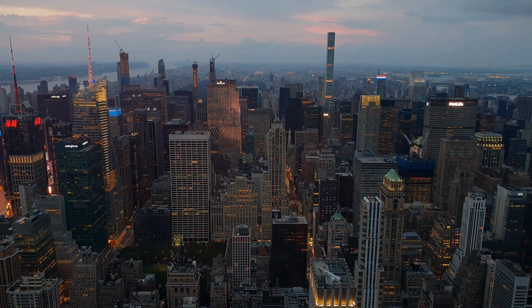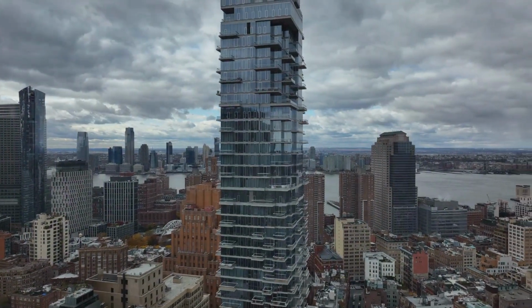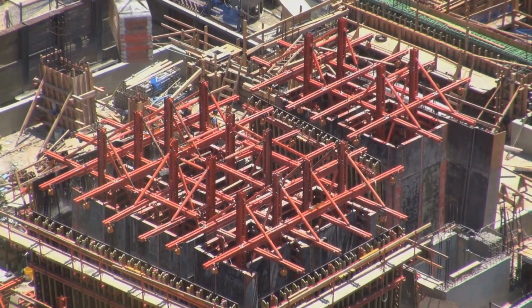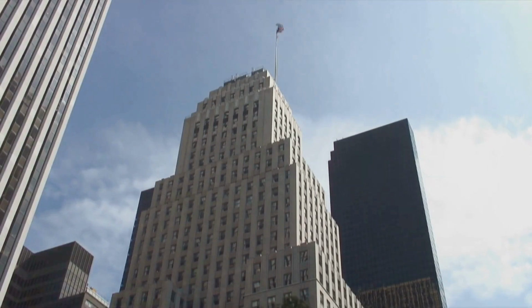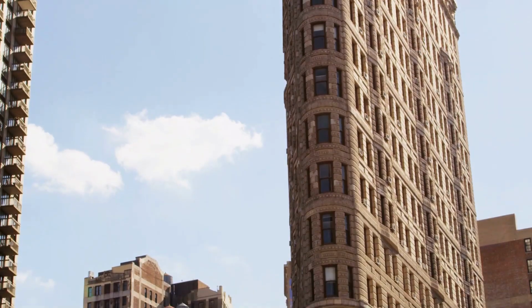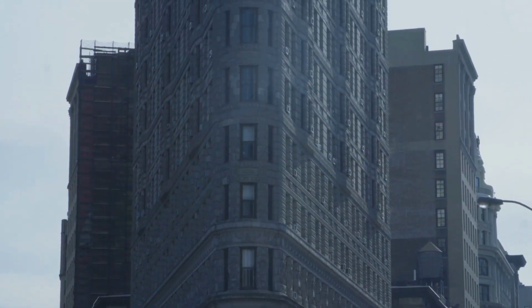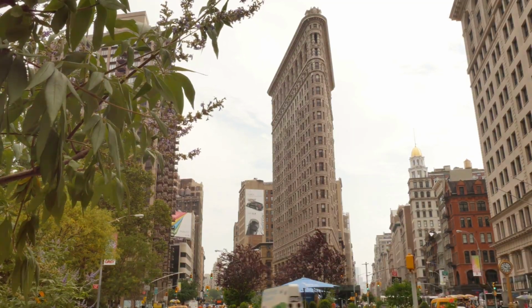Reaching for the skies: steel, concrete, and the age of skyscrapers. The late 19th century brought about a revolution in building technology. Steel and concrete, stronger and more versatile than ever before, allowed architects to reach new heights. The skyscraper, a symbol of modernity and progress, was born. The Flatiron Building, completed in 1902, is a striking example of this new era. Its triangular shape, made possible by its steel frame, made it an instant icon. It seemed to pierce the sky, a testament to human ingenuity.